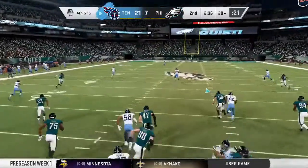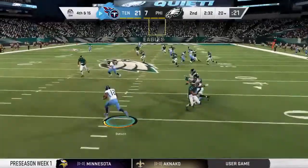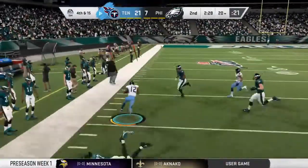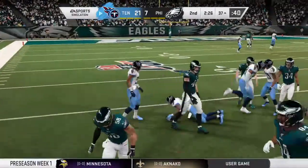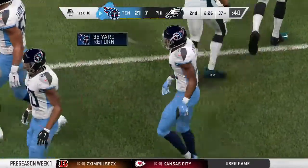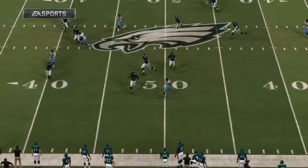He's been a busy man here in this first half as he gets it away. Yards on the return. Picked up some good blocks as well. And the Titans are going to start this drive in great field position as they take over 1st and 10.